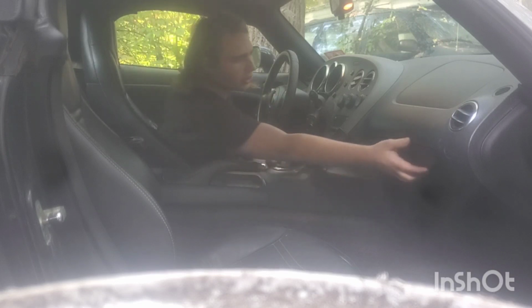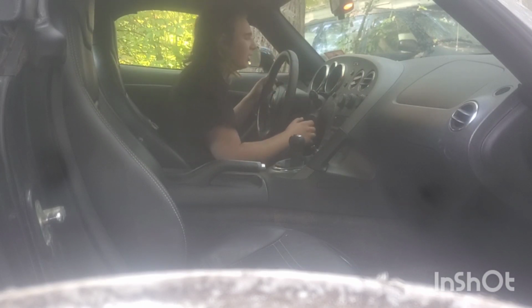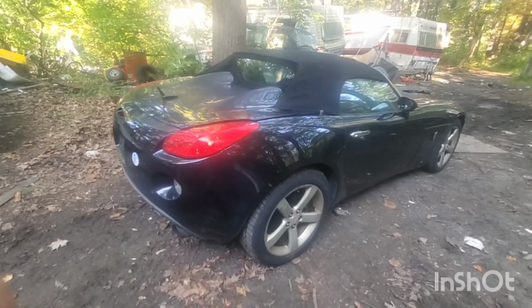The passenger side, all you got is a glove box here. The seat is broken, so it doesn't clip into place on the passenger side, and the driver's seat has a small tear in the side over here. But for the amount of mileage that this car has, how much does it have? Let's take a look. Solstice, 336,376 miles. Incredible. And I think she's got more to go. The car does sound very good as well.